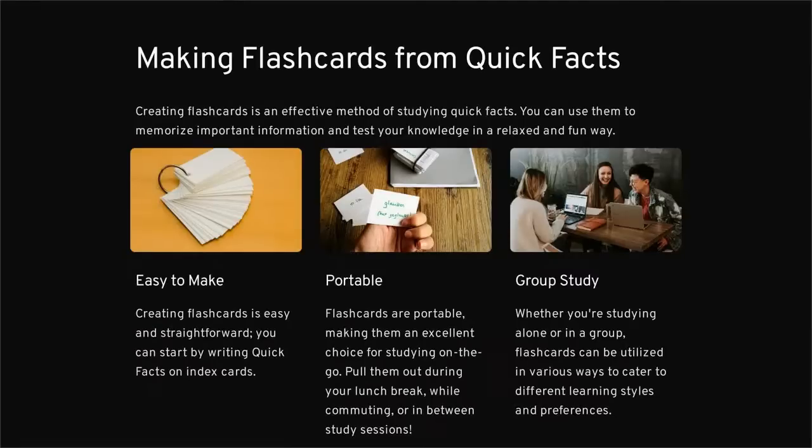Making flashcards. It is a thing. Okay. Creating flashcards is a very effective way of studying quick facts. Okay. You can use the flashcards to memorize information. You can use them to test your knowledge in a fun way as well. Flashcards are easy to make. They're portable. You can carry them around. You can pull them out of your pockets. You can do them while you're on study break.